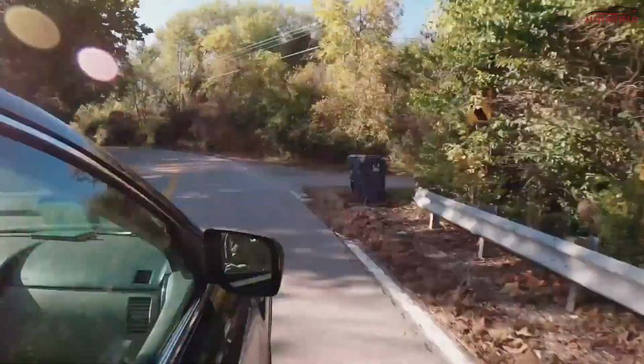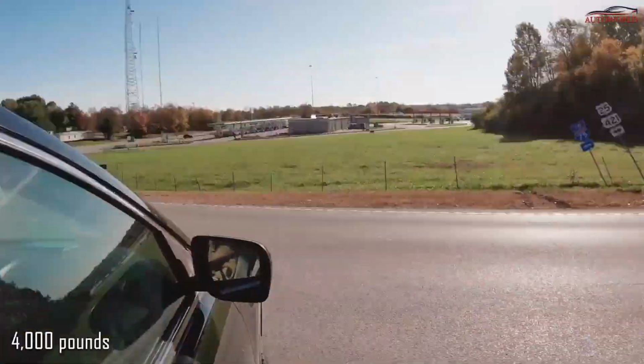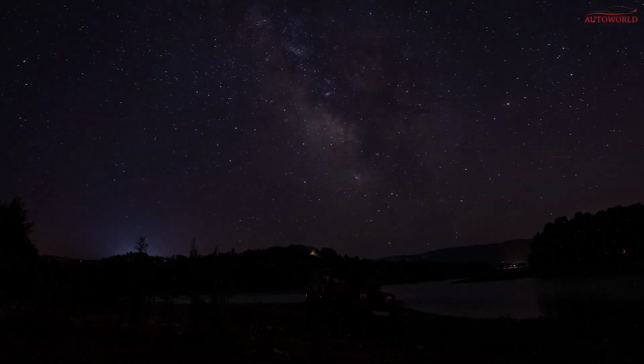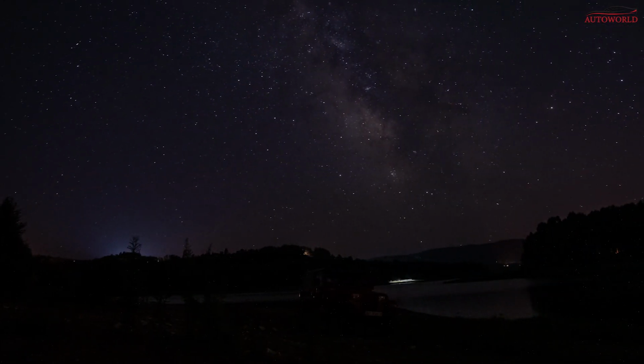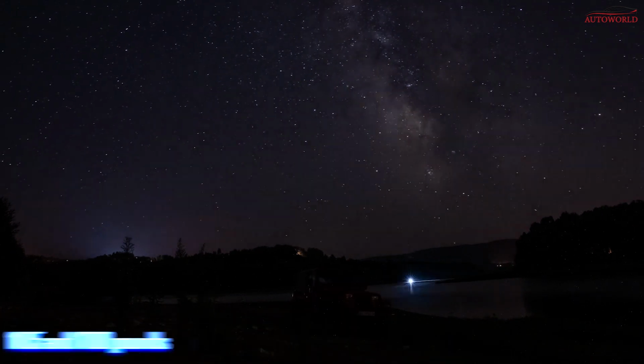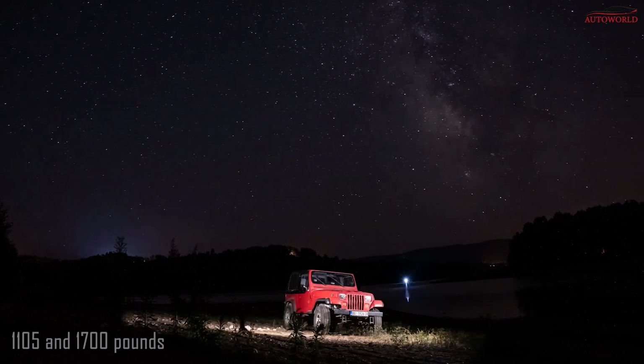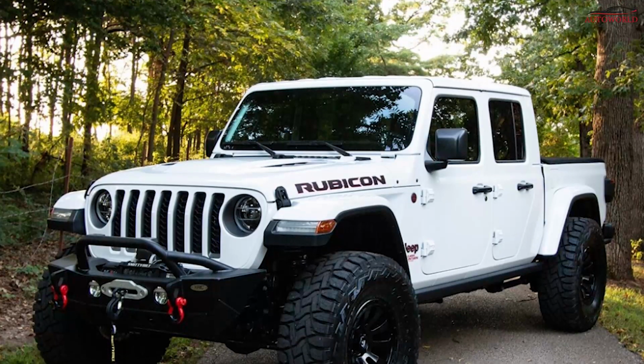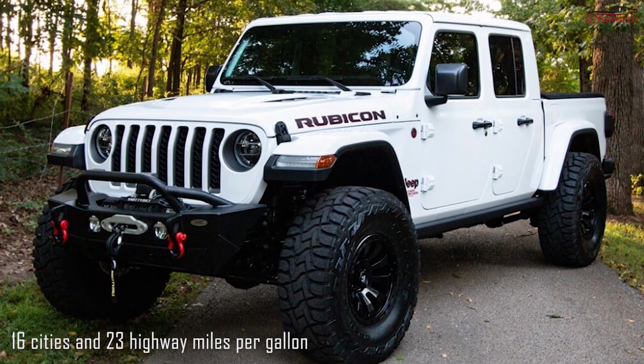The Gladiator can tow an astonishing 7,650 pounds when fully outfitted. The smallest variant can tow a trailer weighing 4,000 pounds. The Wrangler can only pull up to 3,500 pounds. The Gladiator's cargo bed has a payload capacity of between 1,105 and 1,700 pounds. Gladiator models with factory-installed manual transmissions are rated for 16 city and 23 highway miles per gallon.